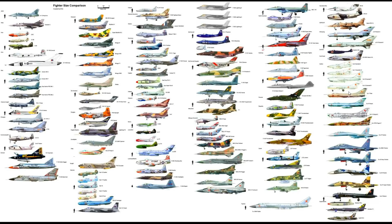What engine have we got in here? No, let's start with the basics. When was its first flight, and what was its service history? First flight in 56, introduced in 59, retired in the 70s. Right, so it's literally just following on a year or a couple of years after the SU-7.